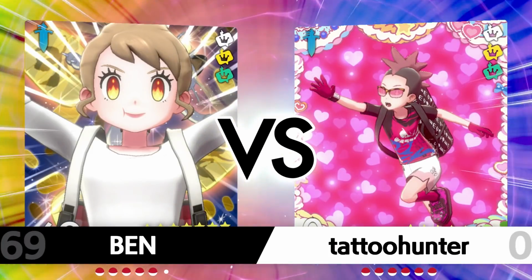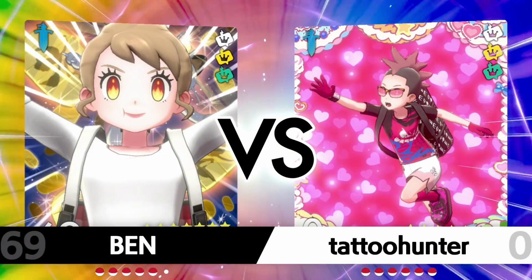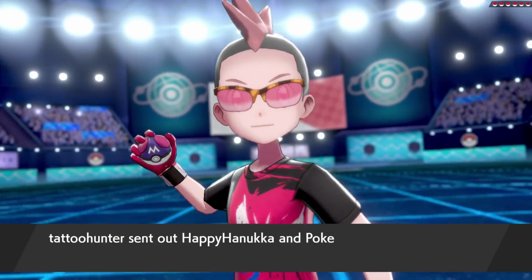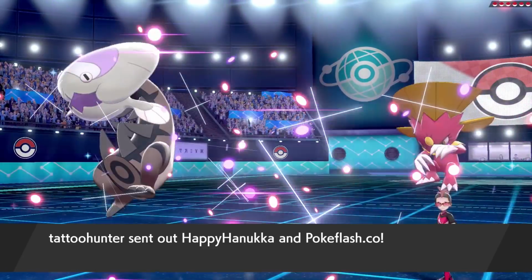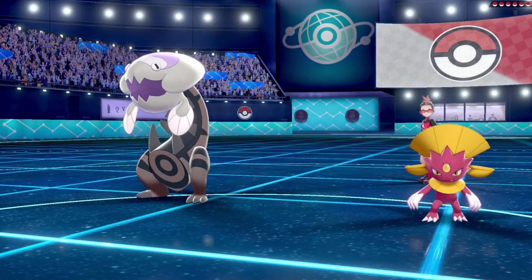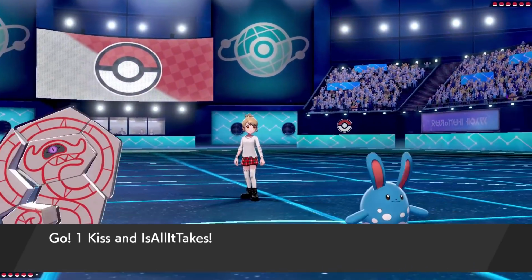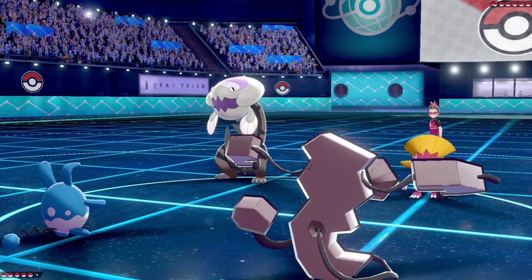So this is a battle against a Tattoo Hunter. This is on the Wyckoff. Now, funny story, I actually forgot to pick a Pokemon on my team. I was like, man, I didn't even mean to do it, but it's all good. So the first Pokemon we got here is a Dragalge, and we got a Weavile here. Now, the first Pokemon I've got on my side is Azumarill and Runerigus.